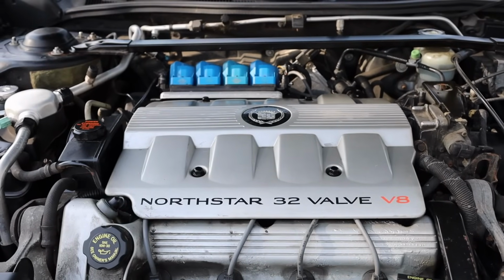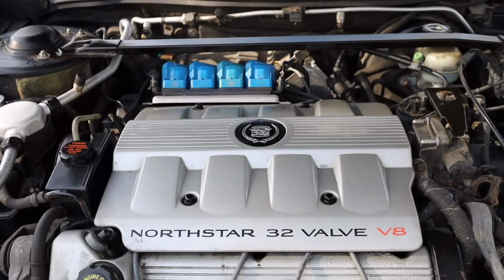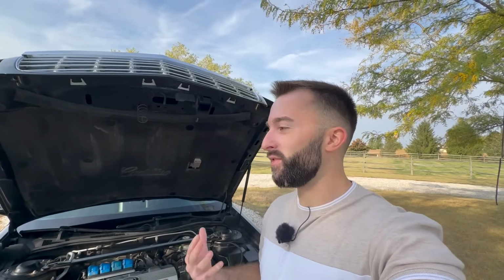But this engine is actually very powerful. It has about 275 horsepower and the same number in torque, so it actually moves pretty good for a very large and heavy sedan, which I do appreciate, which is very nice. But I also love the way that it sounds. It has a lot of character.